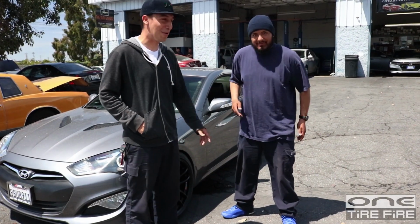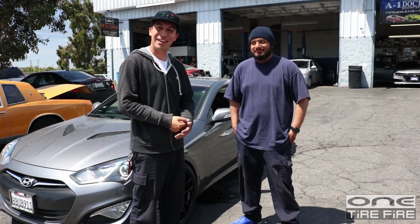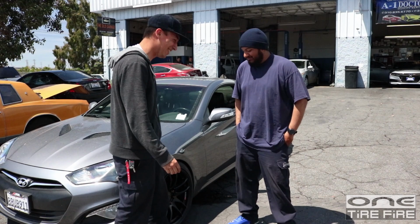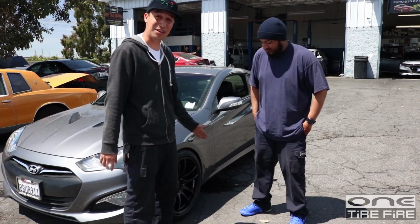Okay, well, I hope you enjoyed putting these wheels on, definitely worth it. If you're thinking about getting XXRs, please don't. Or anything fake like that. If you put the money into it, it's gonna look amazing. And it looks amazing.